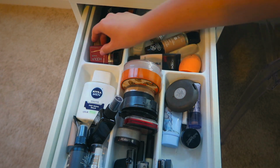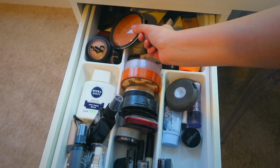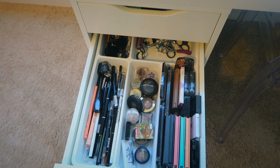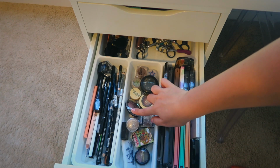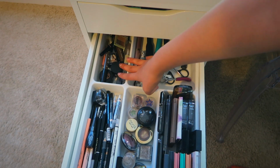Then I have all my bronzers. I have Hoola. I have this one from Via Bombshell Cosmetics. One from Ellen Tracy, one from e.l.f. The next drawer is all of my eye stuff, which is probably my most populous drawer. These are all of my small palettes, all of my individual shadows, all of my eyeliners. Back here, mascaras and wands, and all of my brow products.